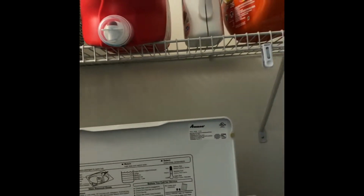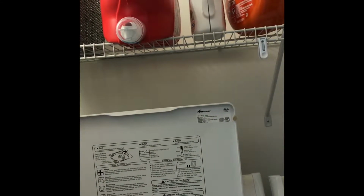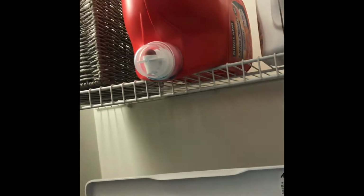Someone recommended to me to get cheap laundry detergent to wash stuff like when Ryan goes camping and has a bunch of laundry from camping, or stuff we don't care about. But I cannot stand the smell of this stuff, so none of my stuff gets washed in this.